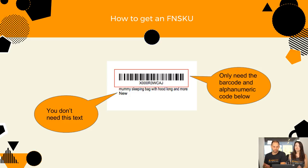At which point it will give you a PDF where it has one, or I think you can select to put a whole bunch, but you essentially only need one. So we need to get this barcode from that PDF. And this is our FNSKU barcode, and this is what we're going to be putting on our packaging, okay? So when they all come out, they have the barcode in black, and then below it they have some text. It says mummy sleeping bag with hood, long and more, whatever. You don't need that text below it to put on your packaging.